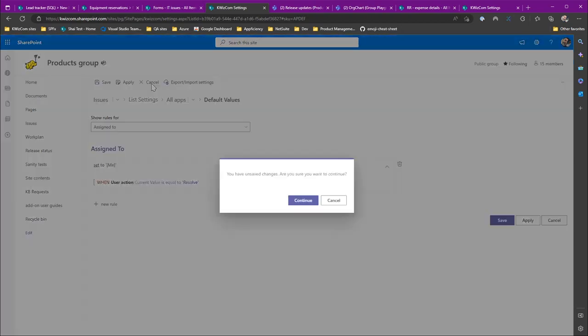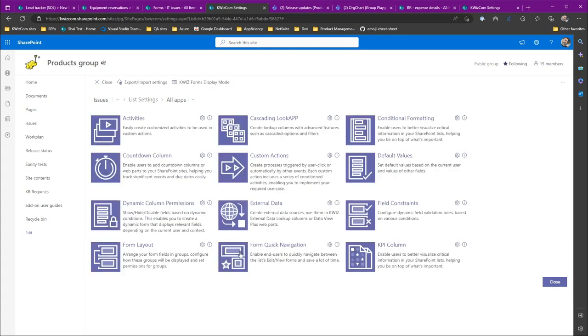One last question that we have in the chat. So this is actually an older one. So with repeating rows, do you have formatting or like control over the background color of the rows?